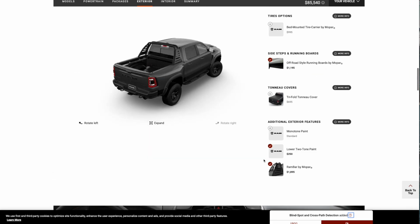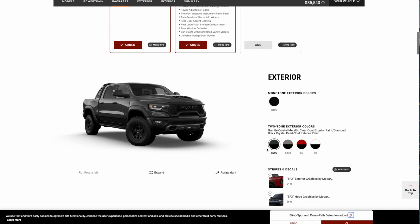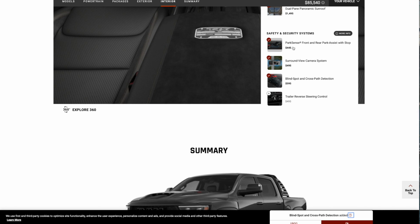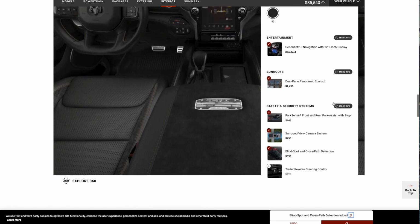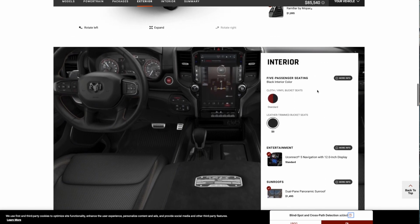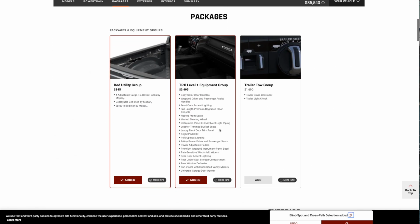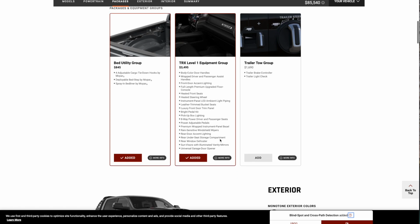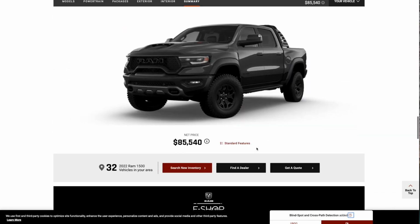Now, I said before, let's go back up here to the top real quick. I said before that I'd rather have the level 2 equipment group, but when I can go down here to the bottom and I can add the surround view camera system, front and rear park assist, and blind spot and cross path detection, I think I would be content with this truck like this. Now, it'd be missing a couple of things. It looks like I would be missing remote start. I don't see that on here, although I would have the heated front seats and steering wheel. Looks like I'd be missing remote start and the digital rear view mirror by not having the level 2 equipment group. I think at this price, 85 grand, I could live with that.